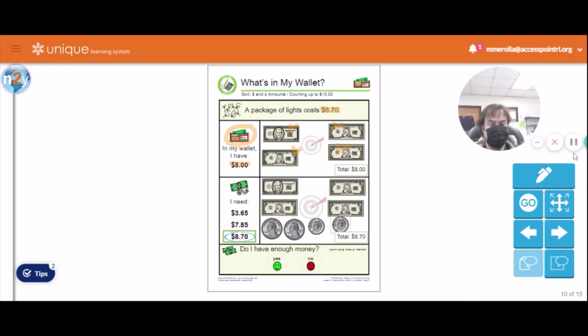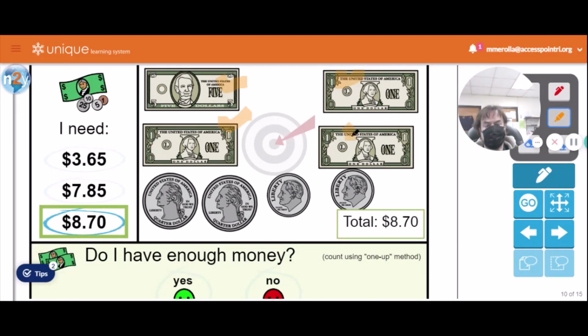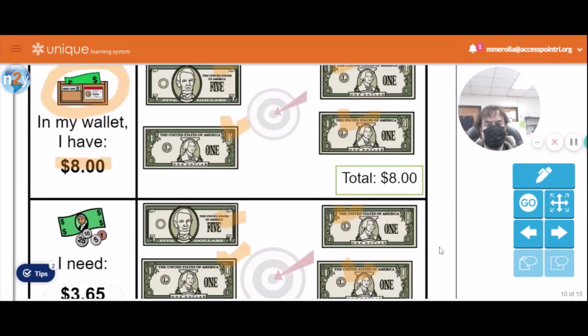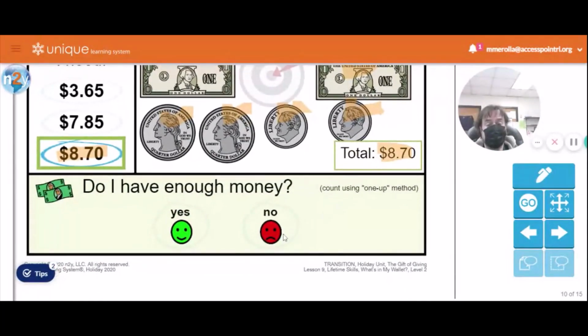Let's look at that up close. Okay, so $8.70. 5 plus $1 is 6. It's another dollar, 7. It's another dollar, is 8. 825, 850, 860, 870. Okay. So do we have enough money to buy the package of lights? That would be no. We need 70 more cents. On to the next scenario.